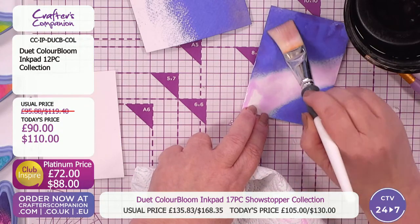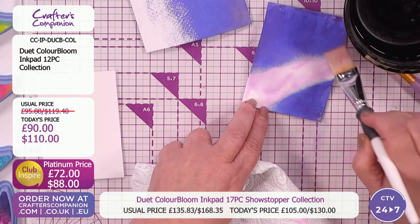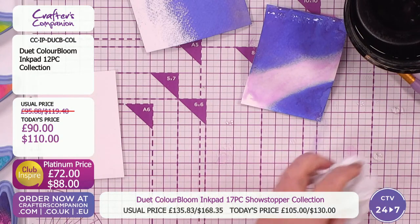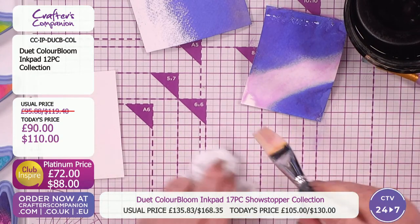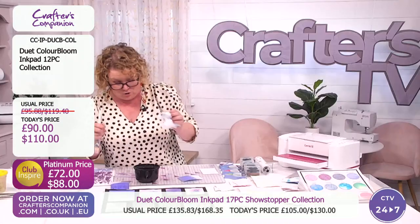And notice I'm being generous with the water. I'm not being frugal with it. But you can see that pink coming out there now, hopefully. I think that monitor might be a little bit light for me, but I can see that pink. I'm going to leave that to one side and we're going to come back to it in a second.